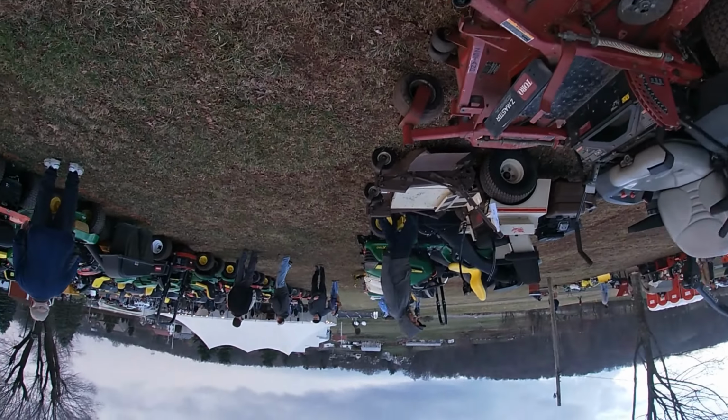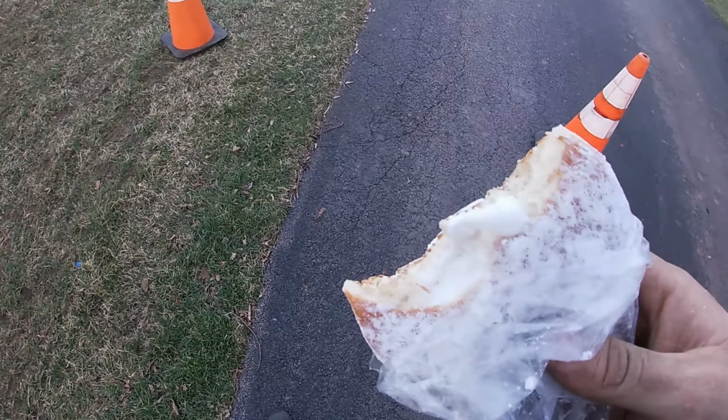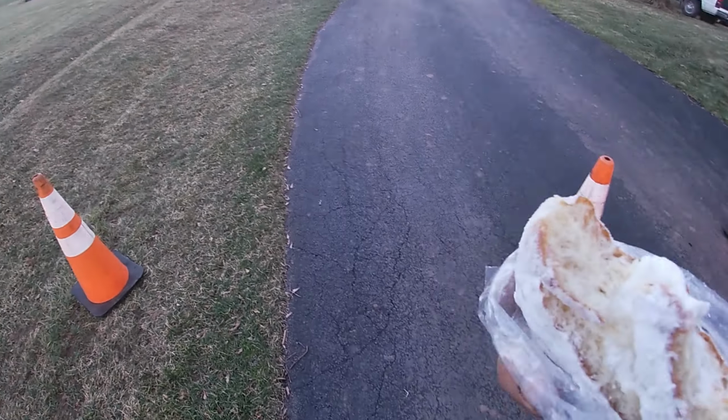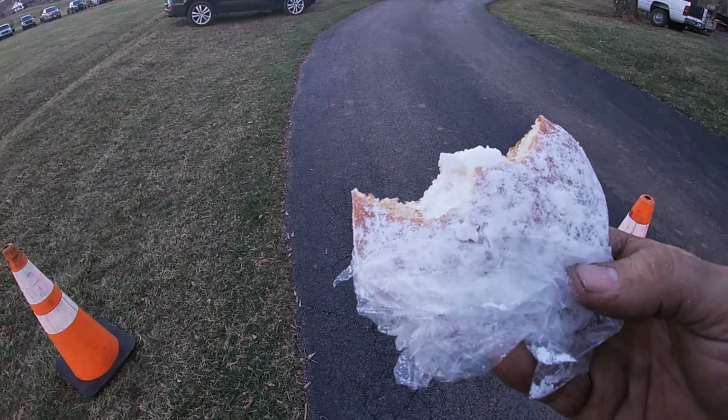Alright. Oh, okay. Amish cream puff donuts. Fuck me.